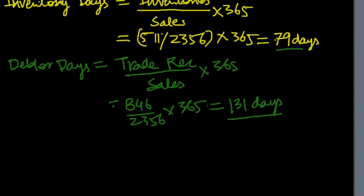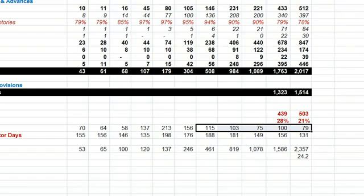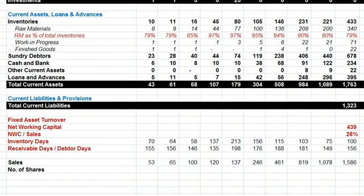Now let's look at the historical trend of receivable days for Opto Circuits. If you were to see the historical receivable days, they were pretty high. They've been pretty high at 155, 156, 130, 198, 176. Again, because of a growth period, the company was also offering looser terms to its buyers. So while on one hand its sales were growing faster, on the other hand its receivable days were also rising at a fast pace, which most investors did not notice.